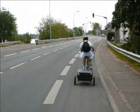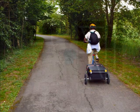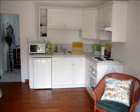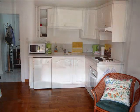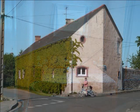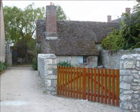There we unpacked our bikes and rode 10K along the river to our first gîte in the small village of Saint Claude de Ré. A gîte is a furnished cottage or apartment, complete with kitchen, which is usually rented by the week. Our first gîte was a small modern one-bedroom apartment at one end of an old stone farm building that had been remodeled.